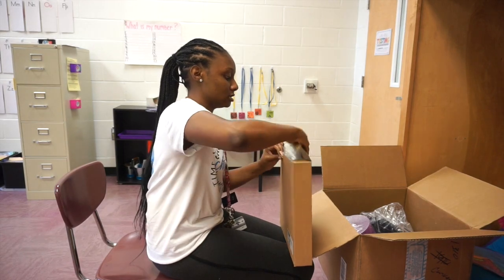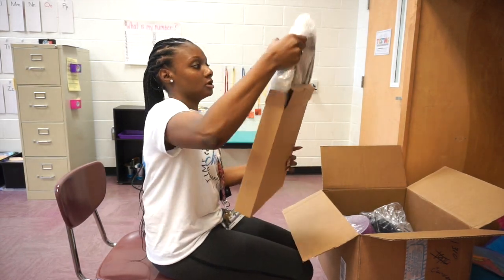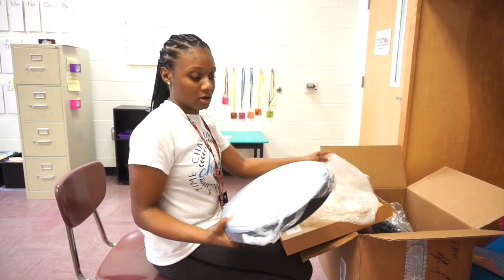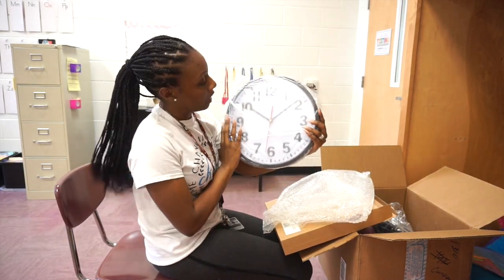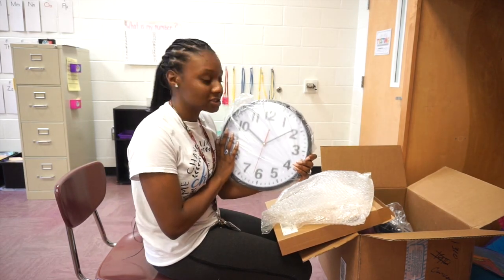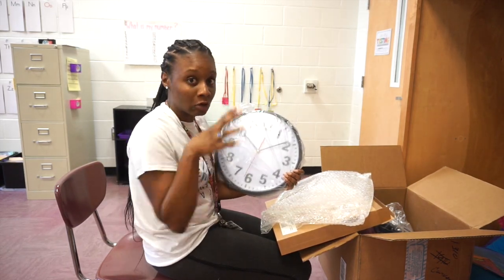And this is a clock, like an actual clock. And I know you're probably like, why did you purchase a clock with your allotment money? Well, because our classrooms do not come with clocks. Teachers have to basically purchase their own clock.